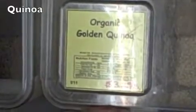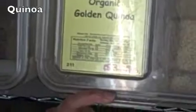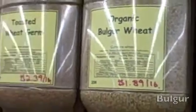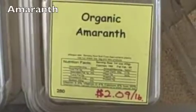There's also some whole grains that you might be a little less familiar with, such as quinoa. Quinoa is considered a complete protein because it contains all 9 essential amino acids. There's also bulgur, which is a very handy whole grain because it's partially cooked and then dried, so when you cook it, it cooks very fast. Another fun and unique whole grain you might like to try is amaranth.